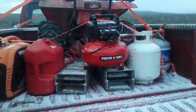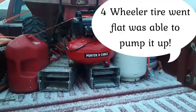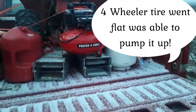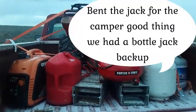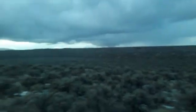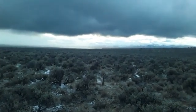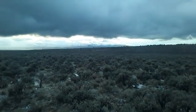And we got an air compressor just in case we were to have a flat tire. And of course we have a jack in order to jack up the truck and change the tire. And we've got a device that will allow us to jump start the truck. So all of these things are useful if you're going to go out into places where there are no services. And we can basically be nice and comfortable out here and run off solar power.